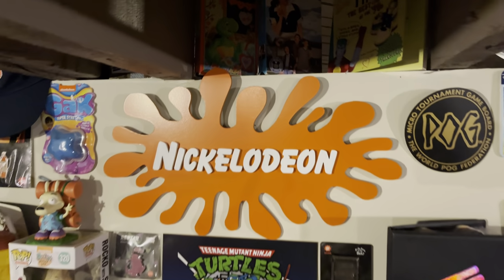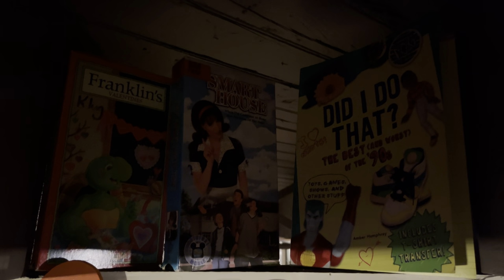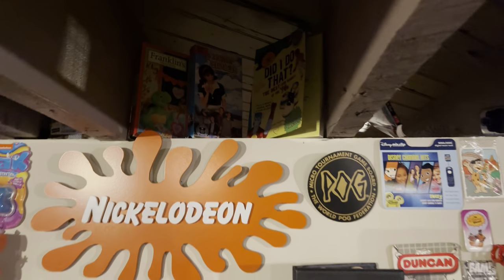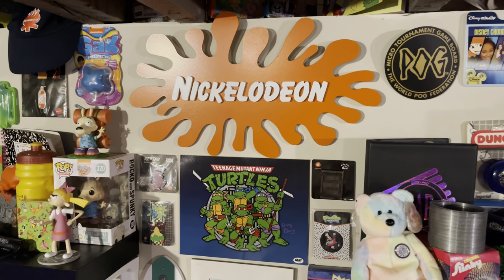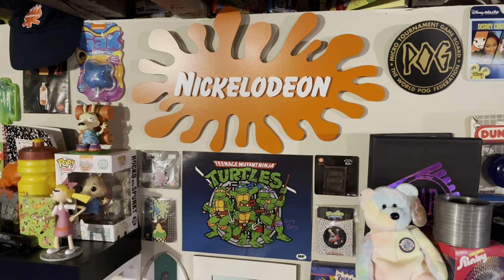Let me come into the center here. You can see we have a couple of books here. Did I Do That? Look, it's the 90s book, and then we have Franklin, the VHS tape, and then we have my favorite Disney Channel original movie of all time, which is Smart House, sitting up there on VHS. That's actually a really rare VHS to have, really hard to find nowadays, getting more and more expensive. Nice Nickelodeon plaque. I love the way that plaque looks. My wife got that movie for Christmas.